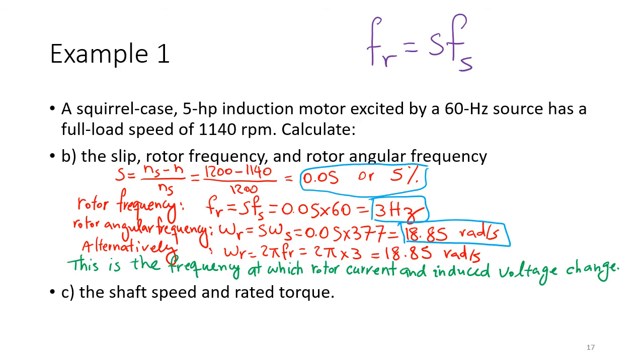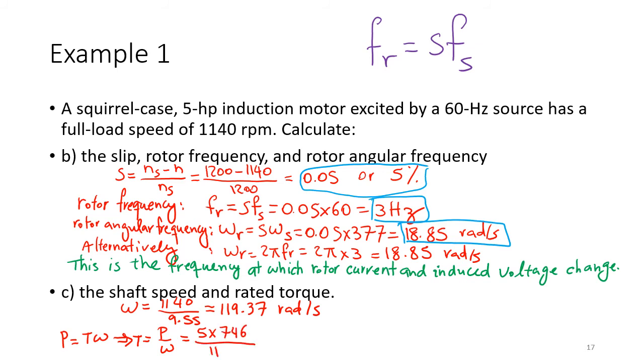Okay, the last part is very easy. It asks us the shaft speed and rated torque. So omega is equal to 1140 over 9.55, which is 119.37 radian per second. And we know that P is equal to T omega. So T will be equal to P over omega. It's 5 horsepower, but bring it back to the watt and divide it by the speed in radian per second. So T will be equal to 31.2 Newton meter.